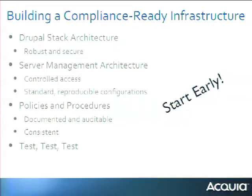And it really breaks down into these four areas I'm going to talk about. First is the Drupal stack itself. How do we make that robust and secure? And then the management around that stack, because again, we're managing servers for hundreds of customers. And we want to make sure that we can manage those consistently and make it reproducible so we don't have to go through hand tweaking separate compliance processes for each customer. We're really excited about FedRAMP and the ability to roll out infrastructure at lower cost for many federal customers. I'll talk a little bit about the policies and procedures from an operational standpoint that we need to put in place.